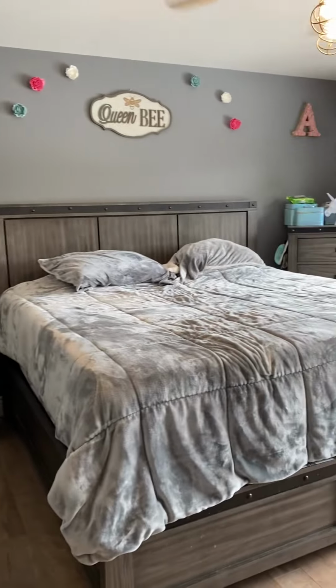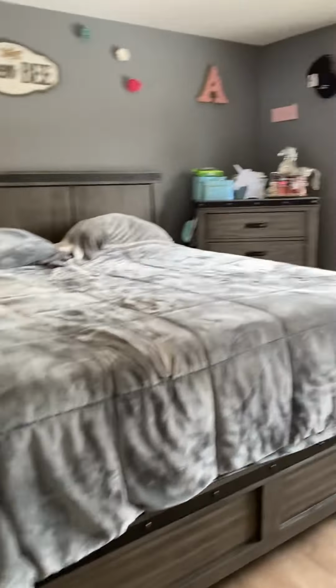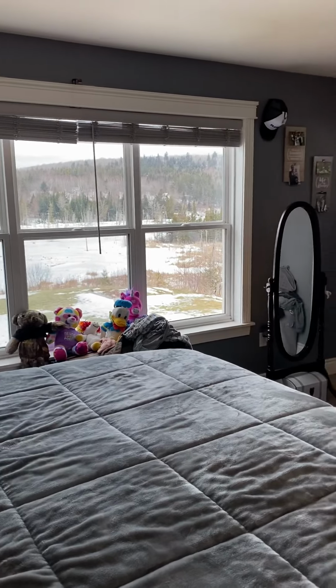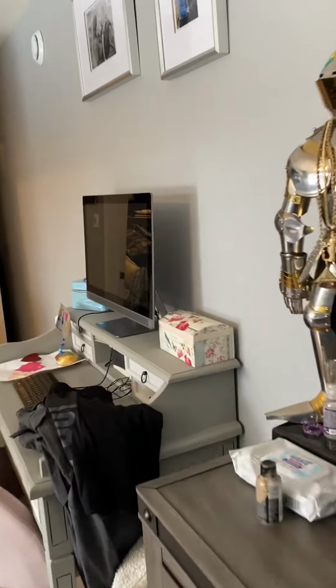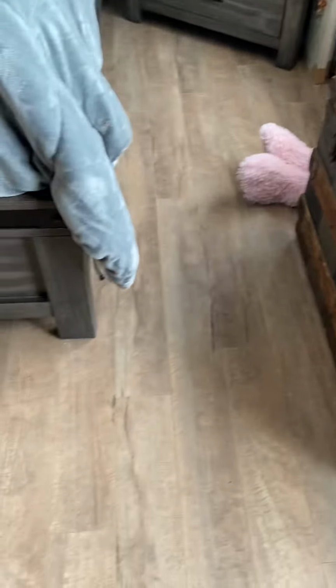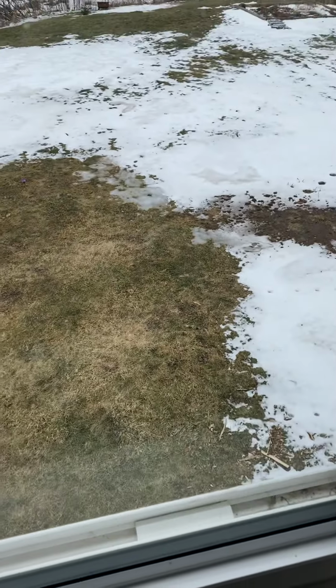This is huge. That's a king size bed with a dresser over there. Dresser and nightstand here. Some spots there. Three nice big windows, lots of sunlight. These windows are all in good condition. Missing the screen for this one.